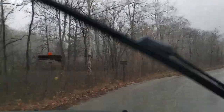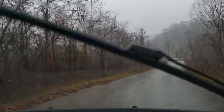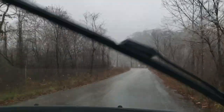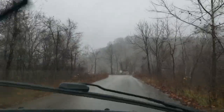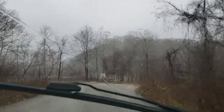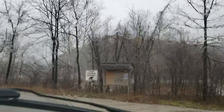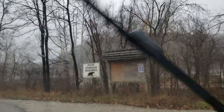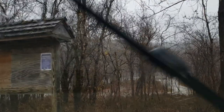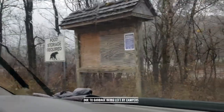That's it. Water level April 2020. May 2011 water level. Okay, so this floods, apparently. And it's pouring down rain. Yeah. And it is a bear area. I think that this would be a bear area. There's a garbage can there. They're considering closing this area for camping.